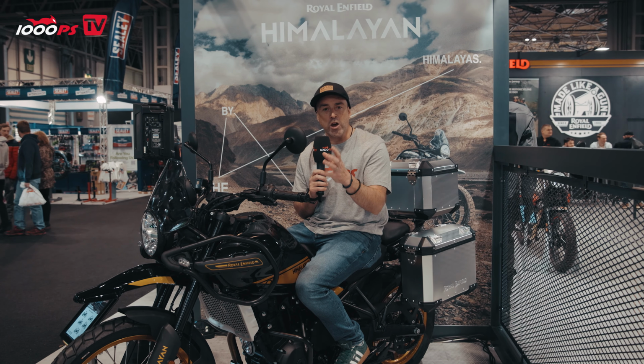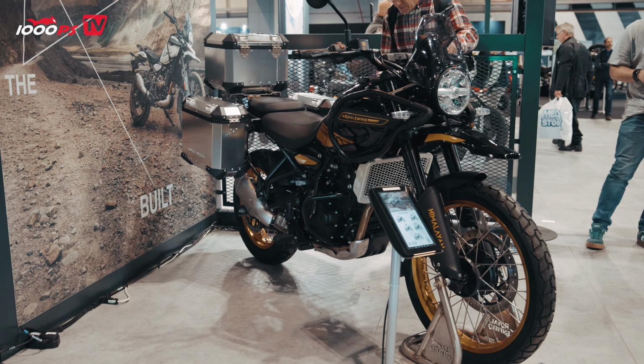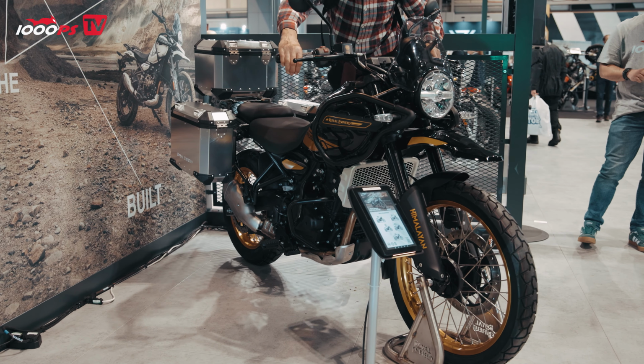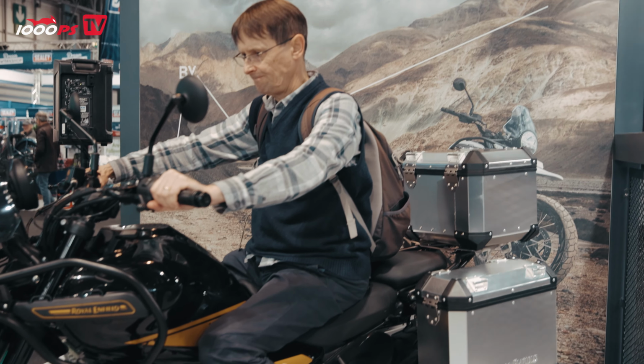Now with the new water-cooled engine, you've got a lot more power than before. Off the top of my head, it's 60% more torque. We've got around 40 horsepower, and we got the opportunity to test this bike where it's designed and where it's made, and that was in the Himalayas. What an amazing experience to have 2 days of riding this unique bike.